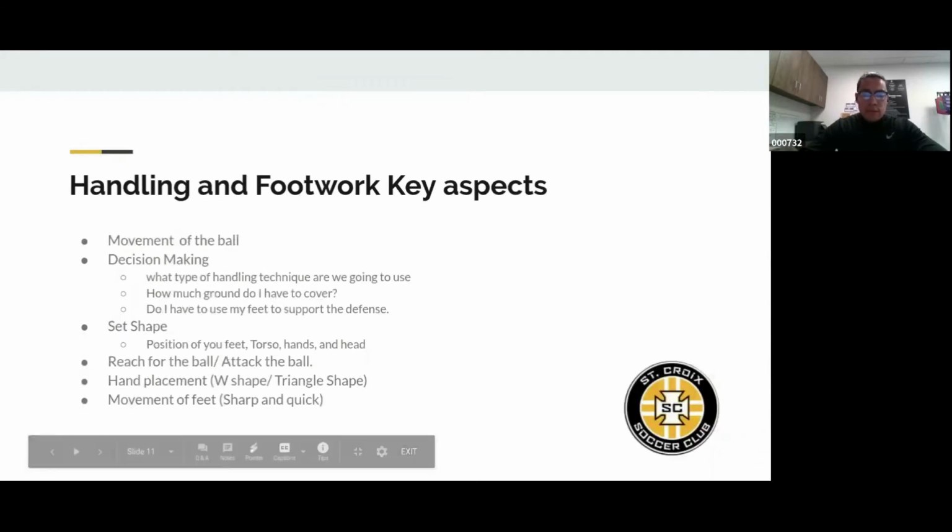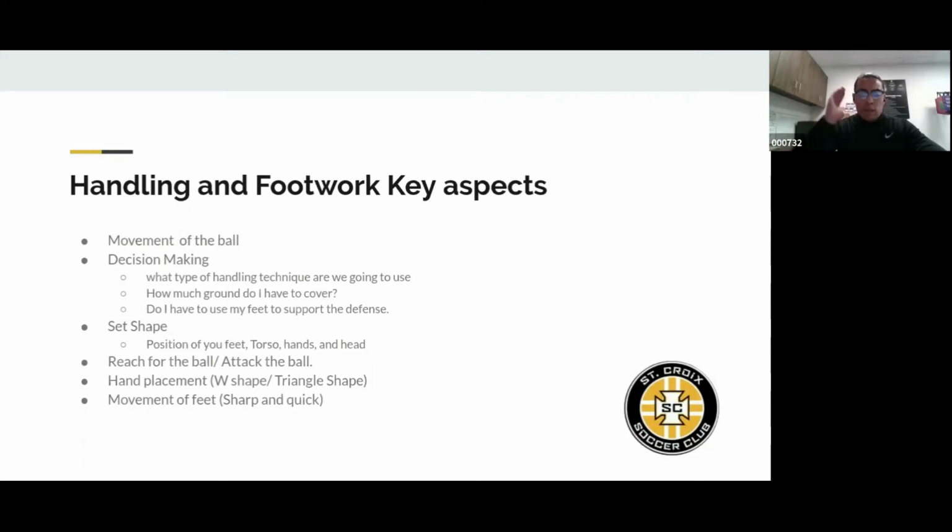So handling and footwork, key aspects that we want to be thinking about in a game. So obviously the movement of the ball, I think that's the number one aspect that we always have to be paying attention to. Where is the ball and how is it moving? Is it moving towards the goal? Is it moving away from the goal? Is it moving side to side, right?